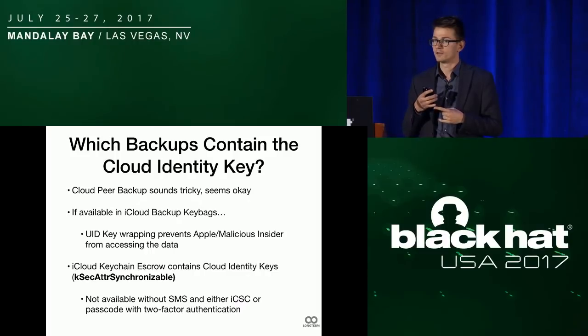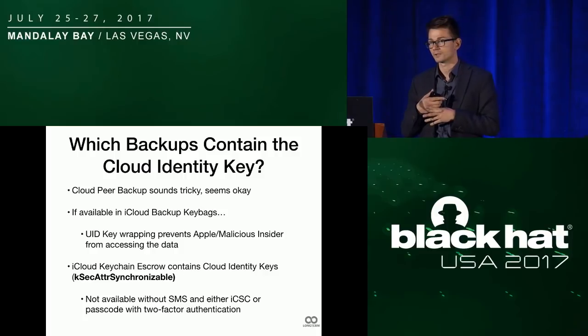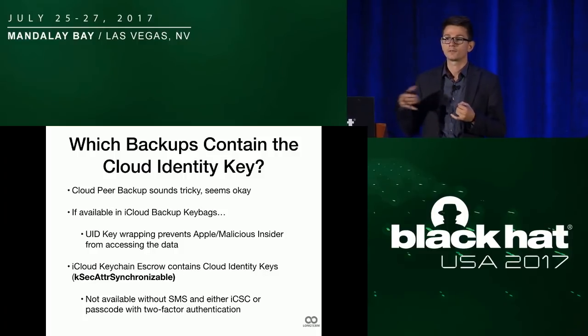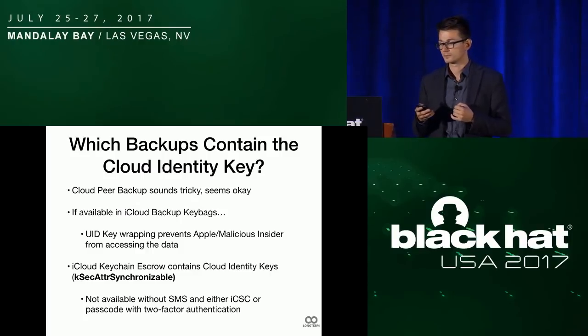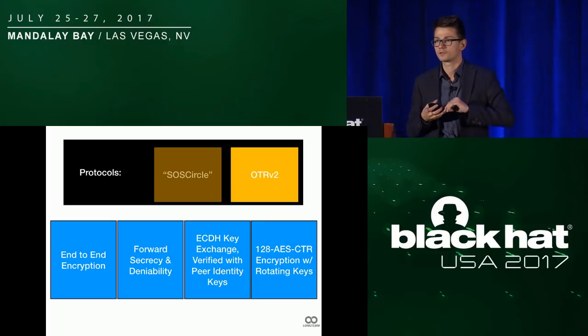Because even if this was in iCloud backups, those key bags are still wrapped with the UID key for the device. So someone on an iCloud server wouldn't be able to get to this. And another thing is that the escrow itself, you can't get that unless you bypass some other mechanisms. So it's pretty okay. And that was basically Circle.